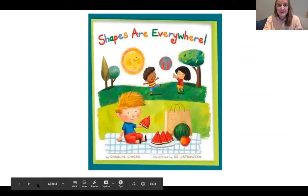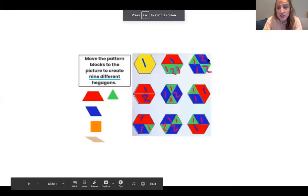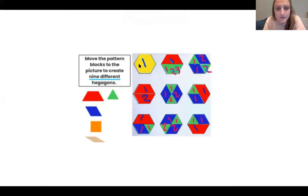We've also learned that shapes are everywhere. We've seen them in books. We've seen them in the world. I keep seeing more and more shapes as I look around my house. And then we also discovered that you can fill a shape like a hexagon in many different ways. My friend Rafaelina right here filled this hexagon in 9 different ways. And she labeled how many of each shape she used. Let's take a look at this one right here. What shapes did Rafaelina use to fill this hexagon? That's right, 2 rhombuses and 2 triangles.